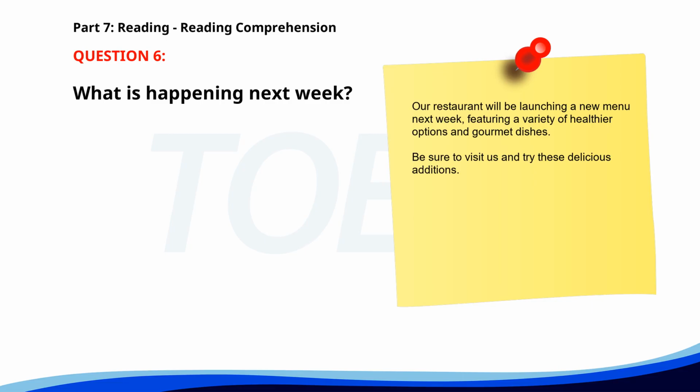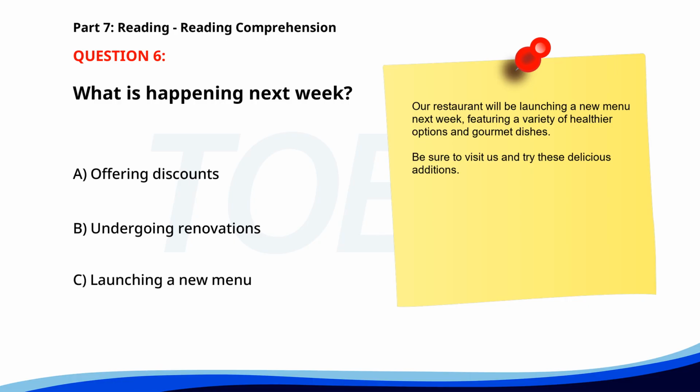Number 6. Our restaurant will be launching a new menu next week, featuring a variety of healthier options and gourmet dishes. Be sure to visit us and try these delicious additions. What is happening next week? A. Offering discounts. B. Undergoing renovations. C. Launching a new menu.